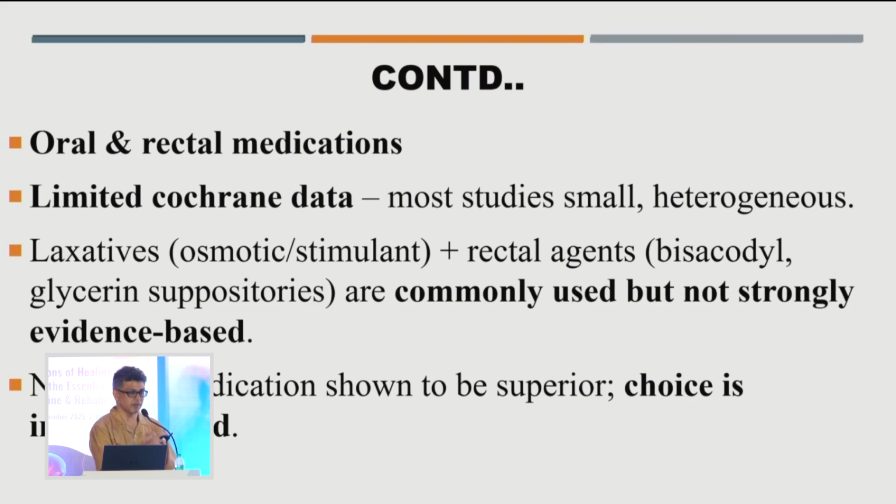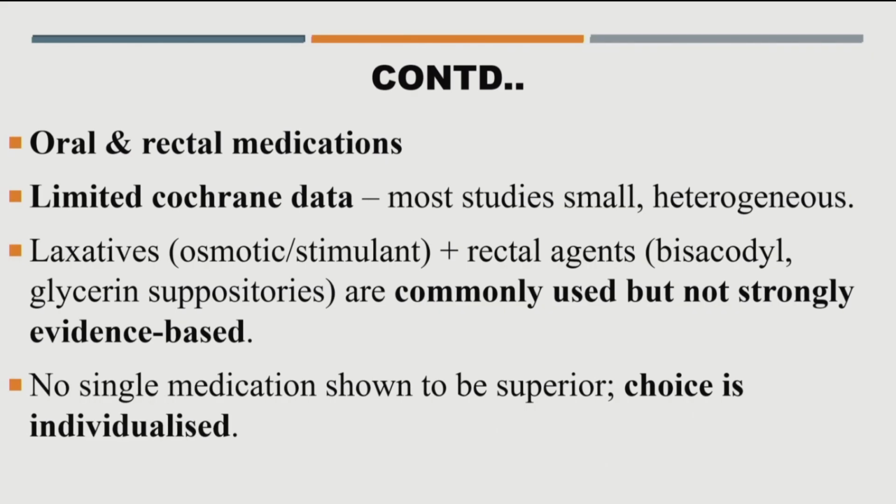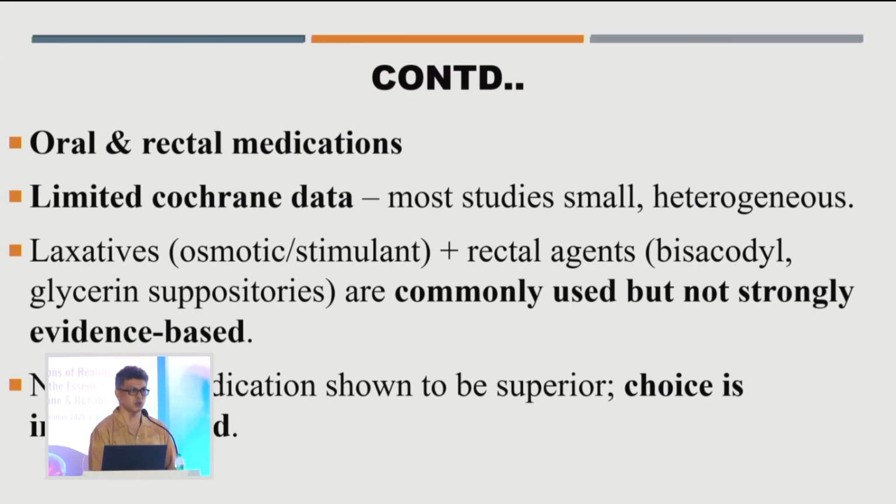Now, very important slide, because this is something which we need to know. It's of no use prescribing toxins whenever we want to. If you really look at the limited Cochrane data, what we do is, a patient comes to you with constipation, this and that, and we just advise medicines indiscriminately. That actually plays up with the bowel more than if we hadn't introduced too many medicines. We have to be very careful and judicious about prescribing any sort of oral and rectal medications.